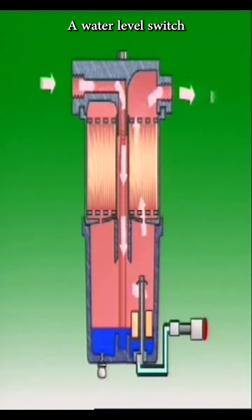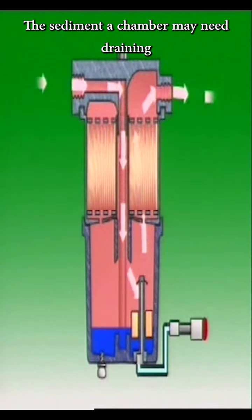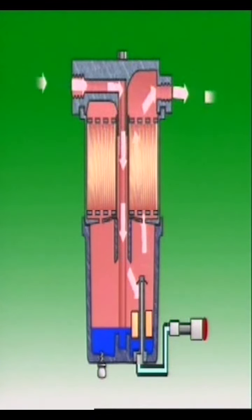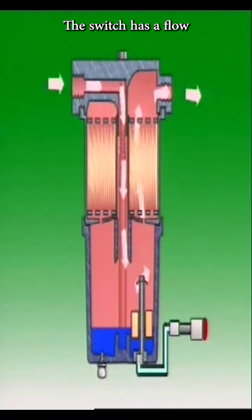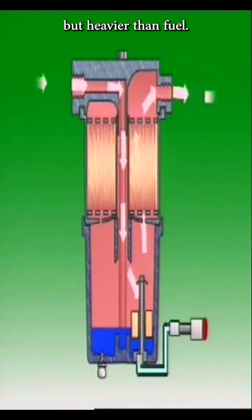A water level switch can activate a light on the dash to warn the operator the sedimenter chamber may need draining. The switch has a float that is lighter than water but heavier than fuel. In the float is a magnet.